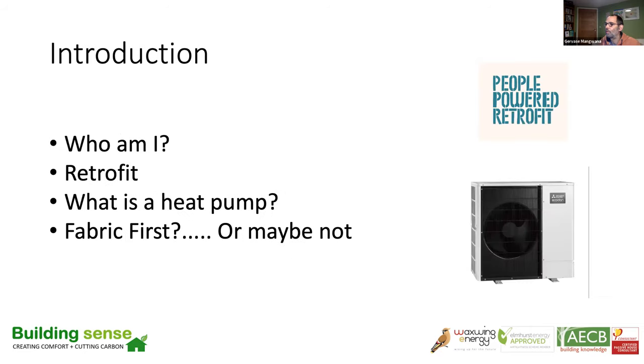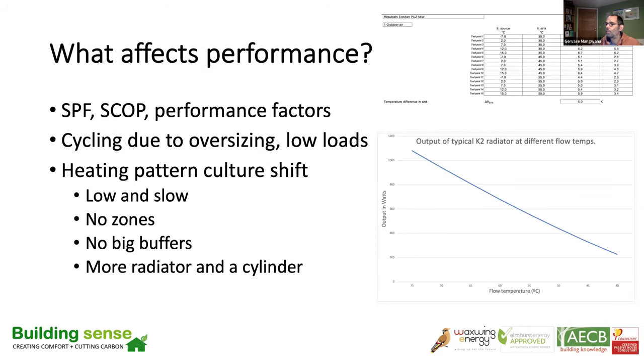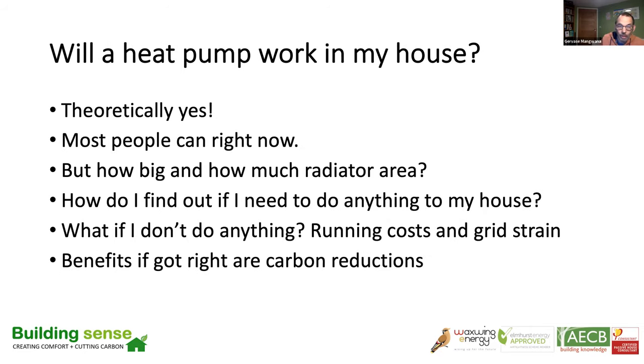Do apologise for this. Why heat pumps? What effects before? Right, okay, so now to get into the numbers of it. Will a heat pump work in my house? Theoretically, yes. You could put a very large heat pump onto any house and you'd have enough heat to put out. And most people could do that right now.